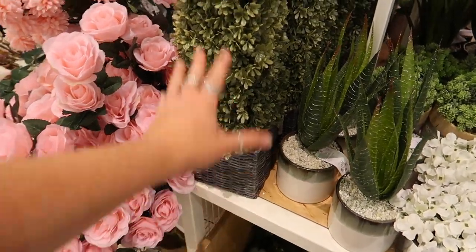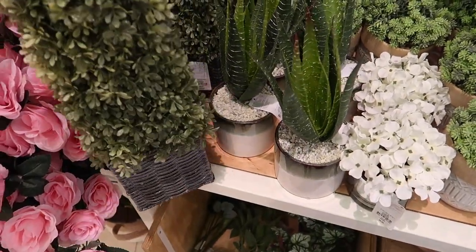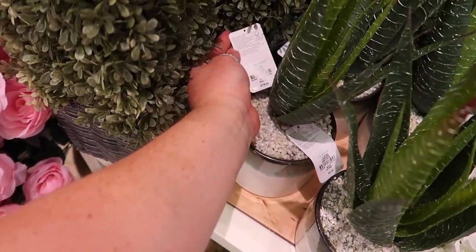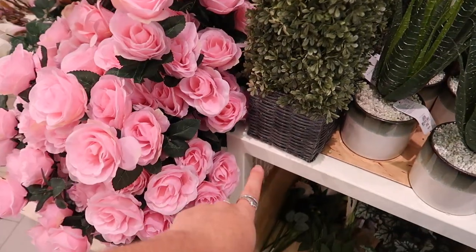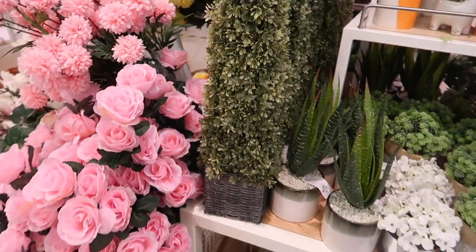This is a really nice faux cone tree, or I'm not too sure what you would call it, but I have to see how much these are, because these tend to run in Dunelm for about £30 a piece. It's only £18. That is actually very competitive. I love it as well, because it's grey at the bottom and then a washed green. Oh, I do love this. This is really, really nice.